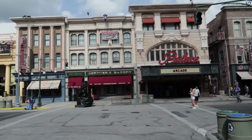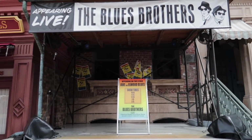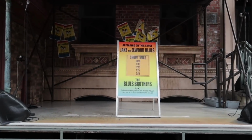The next tip or hack provided by pass holders has to do with the Blues Brothers. Jake and Elwood do a live show here on the streets of New York. Several shows during the day. Today they happen to be doing 5 shows. Earliest at 10:15, latest at 3:15.